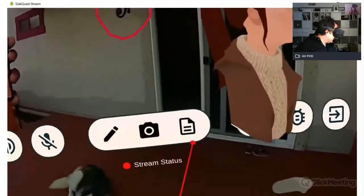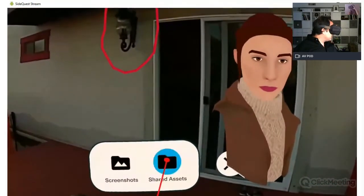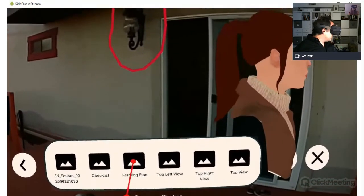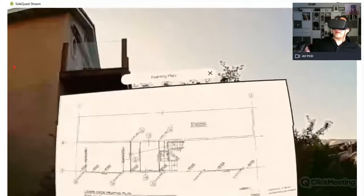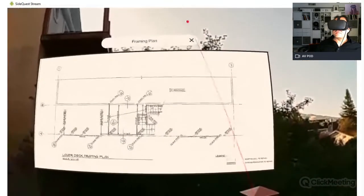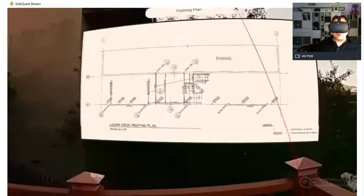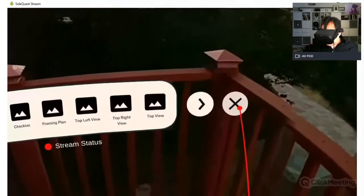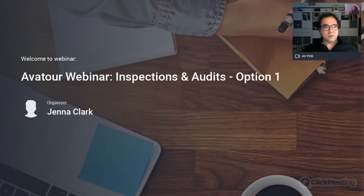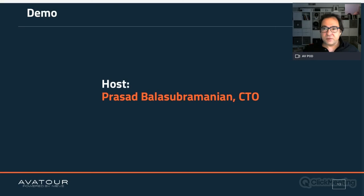So those are some of the tools that are available. Of course, I also have access within this session to all the assets that were part of the original setup. So, for example, I can load up the framing plan, and we can look at that while we are reviewing the deck. So that's just a quick overview of some of the features available within the VR experience. And let's jump back to our webinar. All right, and back to the presentation. Cool. Hey, that all works.